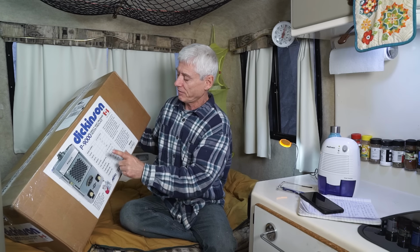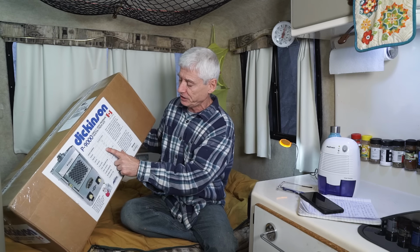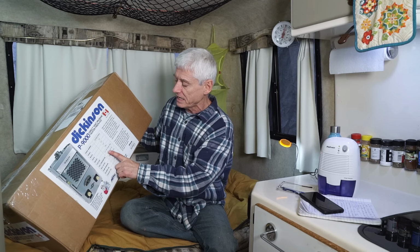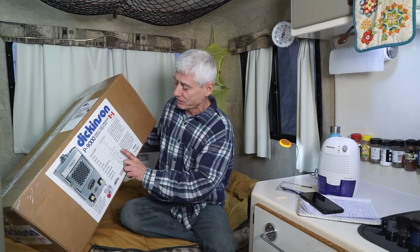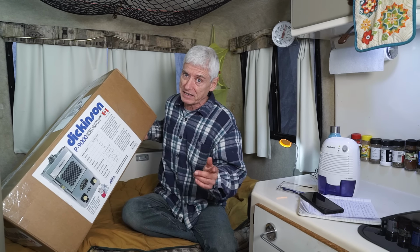It is 14 inches high by 8.5 inches wide by 5.5 inches deep. Weighs 15 pounds. It has a 2.5 inch OD double wall flue. And the fuel consumption, this is very important, 5 to 7 hours per pound. That is really good. That means 1 pound of propane can last 7 hours. It can last the whole night.